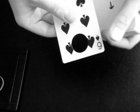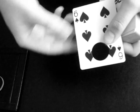You see, it's jumped from this card and onto another, because it's now on the 6, that crafty Roadrunner. But how can we leave the 6 with a hole? Well, we must put it back, but I'll do it slow.